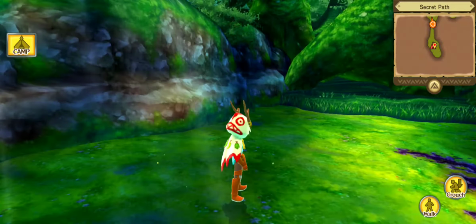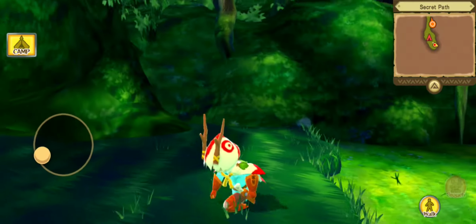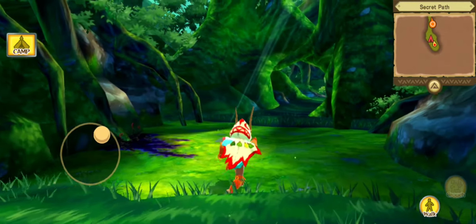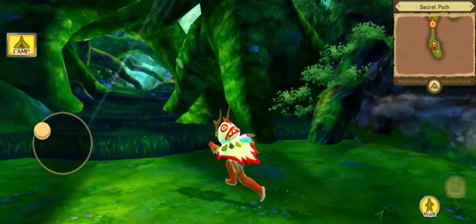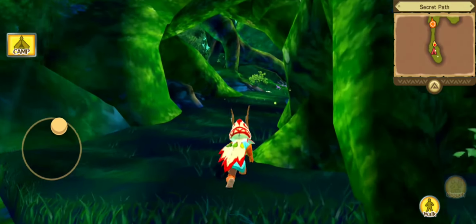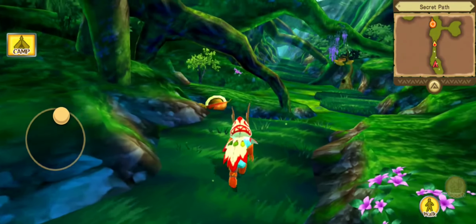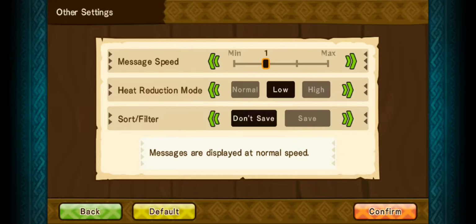You guys should have guessed by now. Of course, once again I will try to pair it with my beloved mobile controller, but sadly Monster Hunter Stories does not have controller support despite the fact it was a console game. Why Capcom? Just why? The game itself has the heat reduction enabled in the settings.